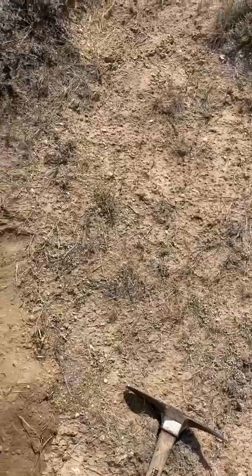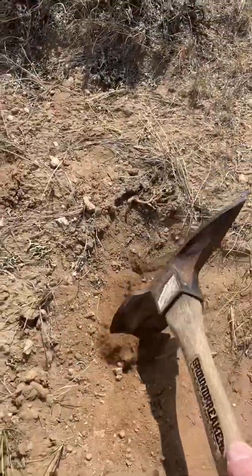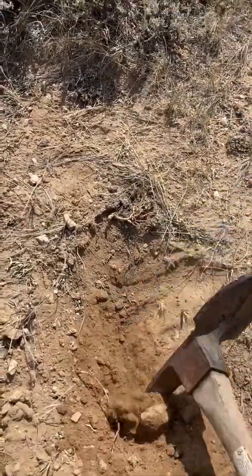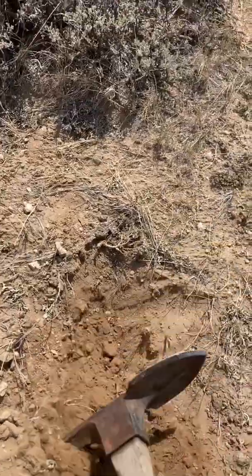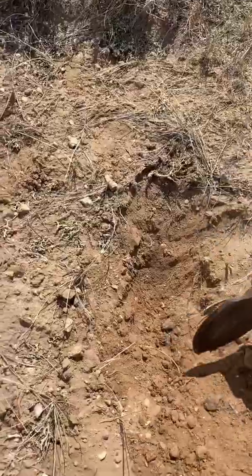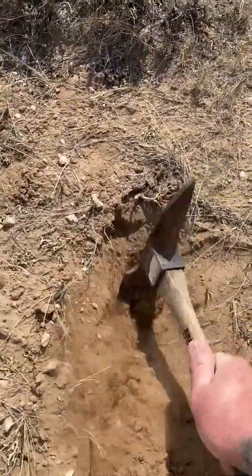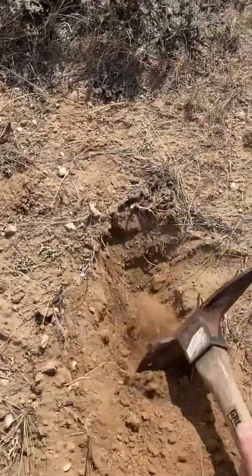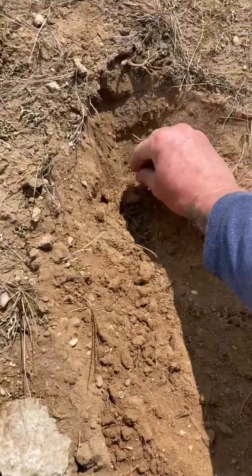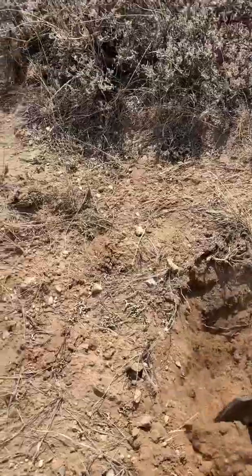It's kind of interesting because when I bought these detectors, they're like 61 or 71 kilohertz. So it's really high frequency. And supposedly with high frequency you don't get as much depth. But here I am out in the desert digging. Oh, there's an agate. Let's grab that while we're in here. Yeah, all right. Here I am digging.